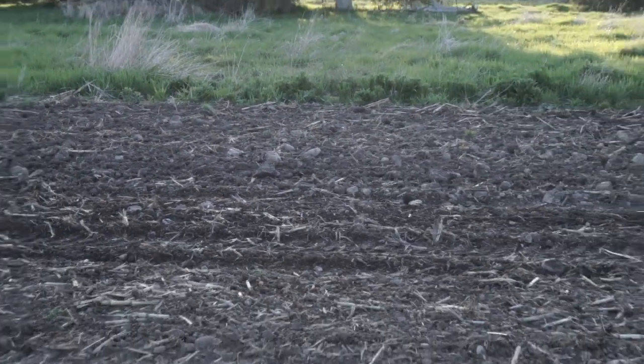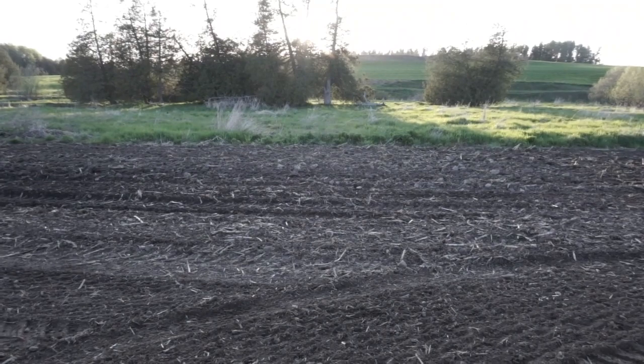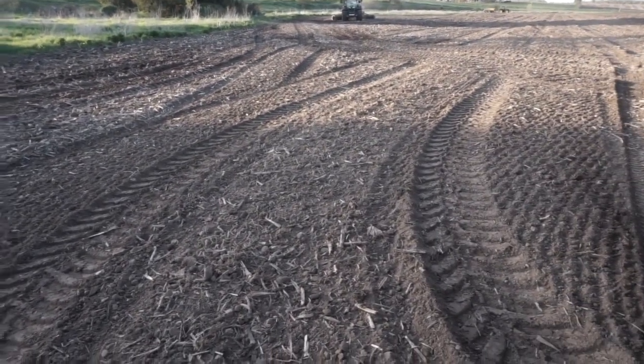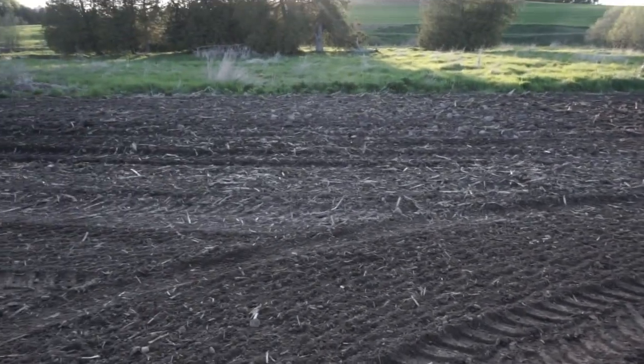So then after he's passed through, it's smooth and not a lot of rocks.